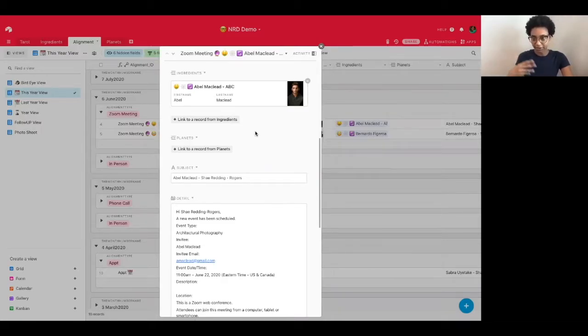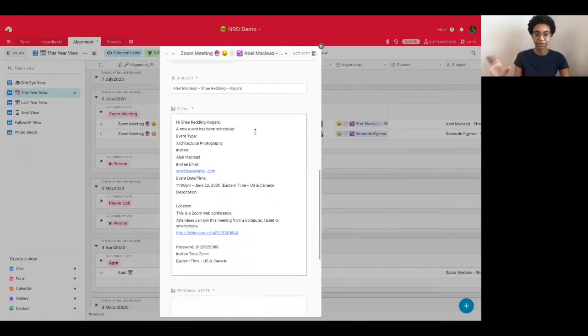Just to talk out loud, the process would be like: when a new record is created in your alignment table, look at the subject field, get the text from that field up until space dash space or space and space. Get that text. Then look through your ingredients table and find that name. If that name does not exist, create a record, and then add that text as the name. Now you've broken it down into a name. There's a little bit you'd have to do to split it once more into first and last, but it's entirely possible.